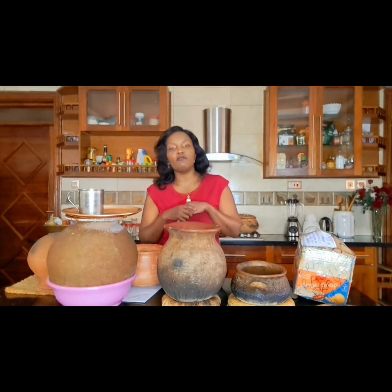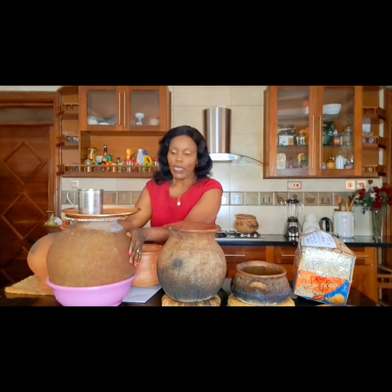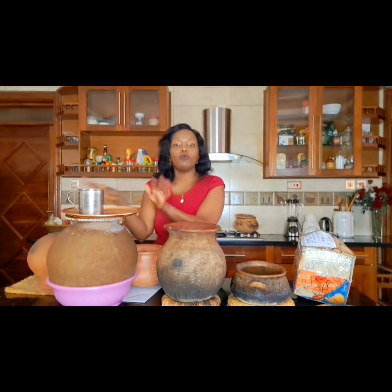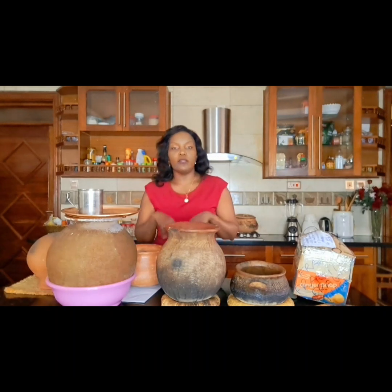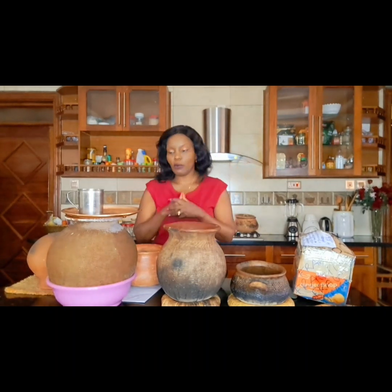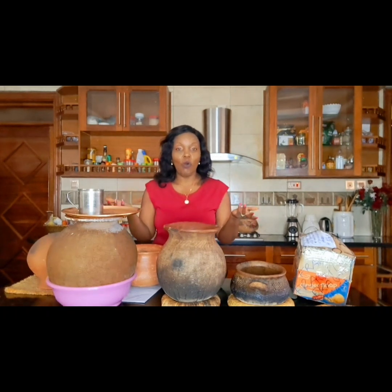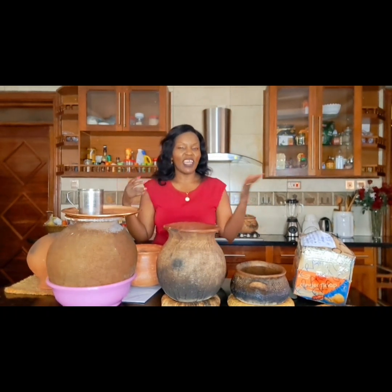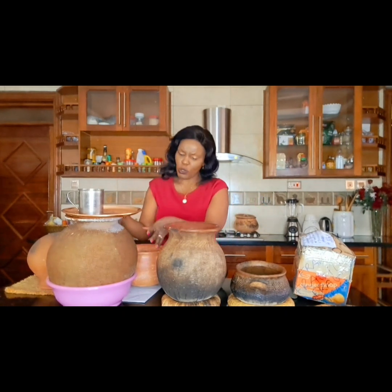Very expensive. So, for less than 1,000 shillings, you can get a pot like this, put your water, let it sit there for a few hours. It is good. Maybe better than that one in the shop. All right. And the water also is very cool. You know, it's not like drinking water straight from the tap. Very refreshing. So ensure you have one.